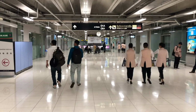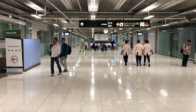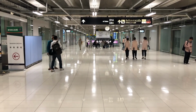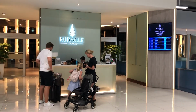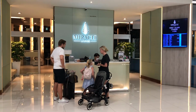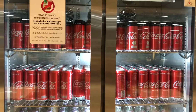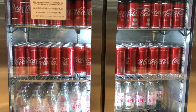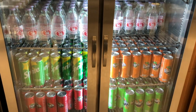My flight departs from gate D6, which takes a while to reach. I'm able to use the lounge thanks to the Dragon Pass vouchers that come with my credit card. Once you enter the lounge, turn right, you will first see a fridge that is full of soft drinks, sparkling water, and mineral water.